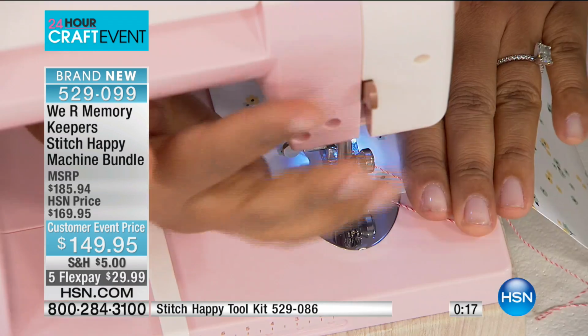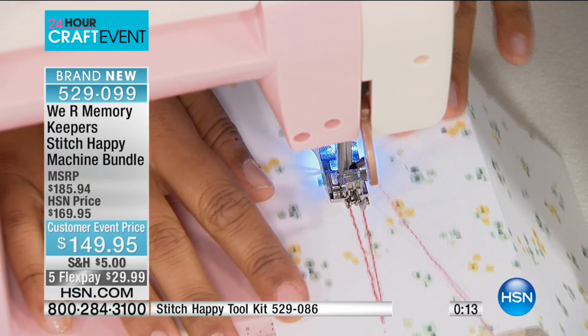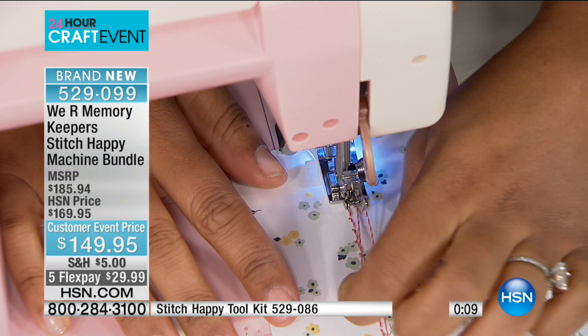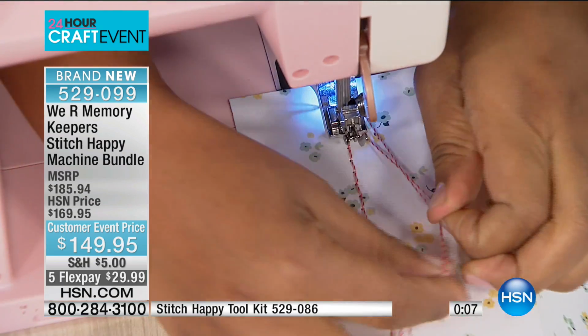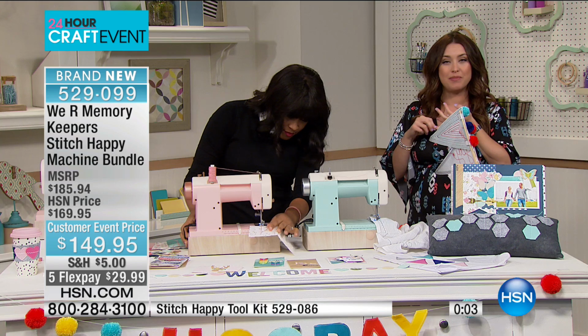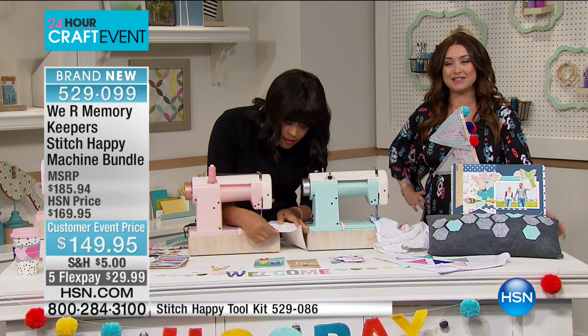You're getting it in blush, you're getting it in mint. Look at how this goes through paper and totally elevates your crafting game. I think that this is so fantastic. Remember, that's $20 off for the exclusive launch here at HSN. You get that accessory bundle as well. When it launches in the market, not $20 off, and you don't get the accessory bundle.